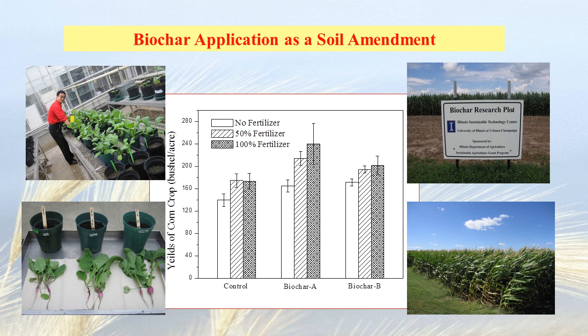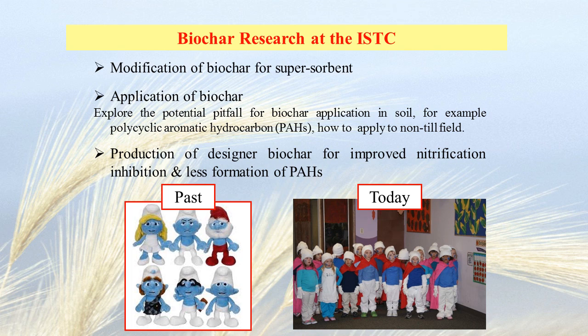Also, right now, we are still involved in several biochar research projects. For example, designing the biochar and addressing potential biochar application issues like PAH.